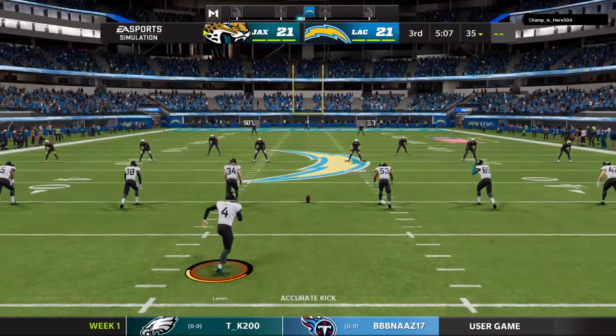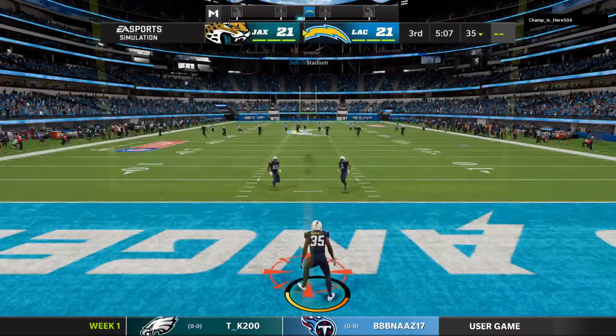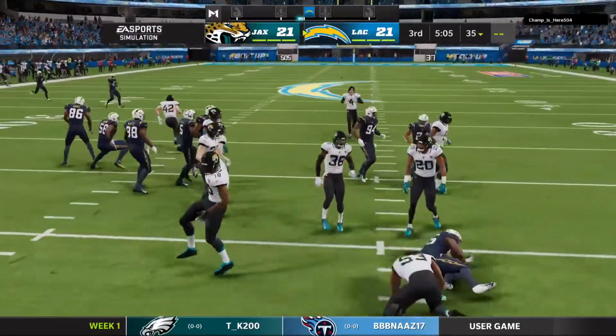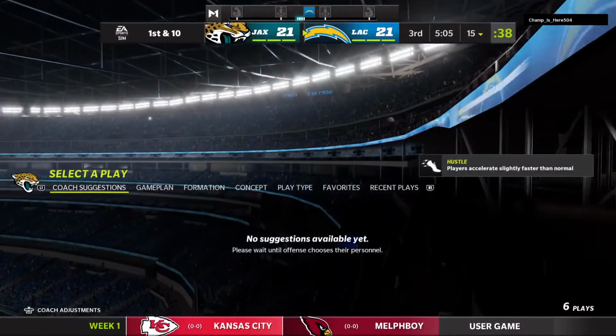So all square here in this 3rd quarter as the kick's away. And here comes a return from the middle of the end zone. And the decision to bring it out, not a good one, as he's tackled at the 15.